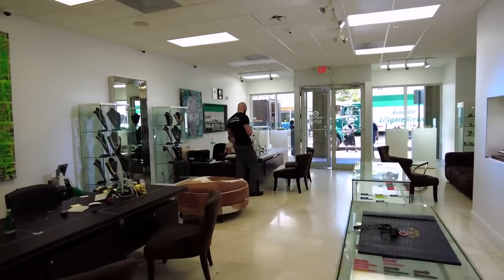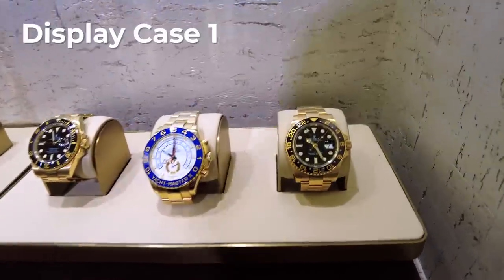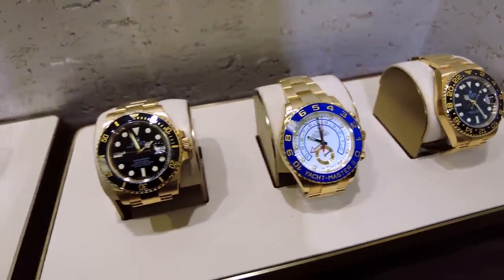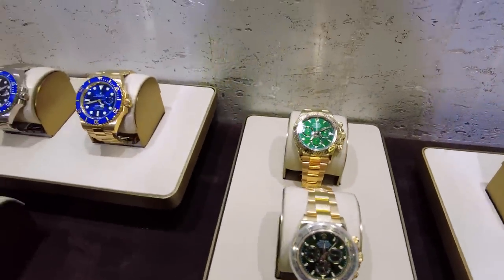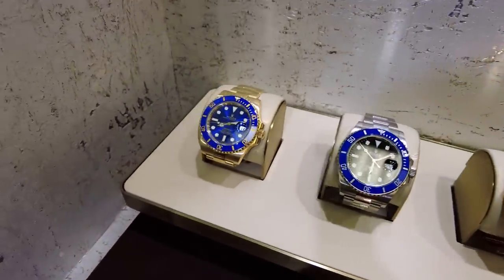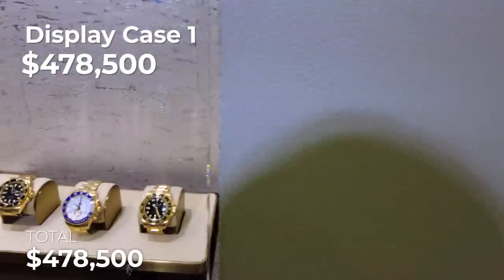Here's our store. There we got Big Will. We got Betty back there. All right. So we got a yellow gold GMT, Yachtmaster 2, yellow gold Submariner 40, yellow gold green Daytonas, 41 subs in white and yellow, and another 40 yellow sub, and a rose gold root beer GMT. That's on our first display case here at the wall.